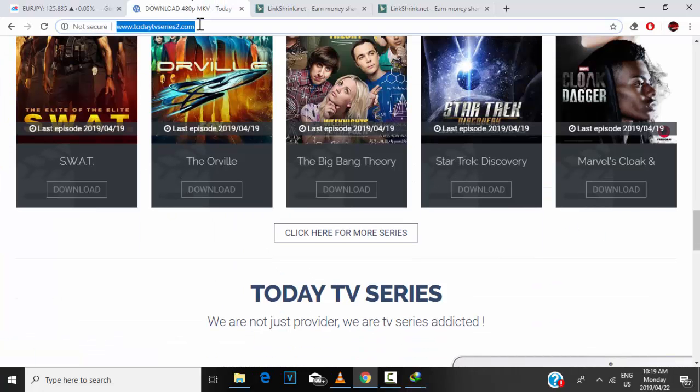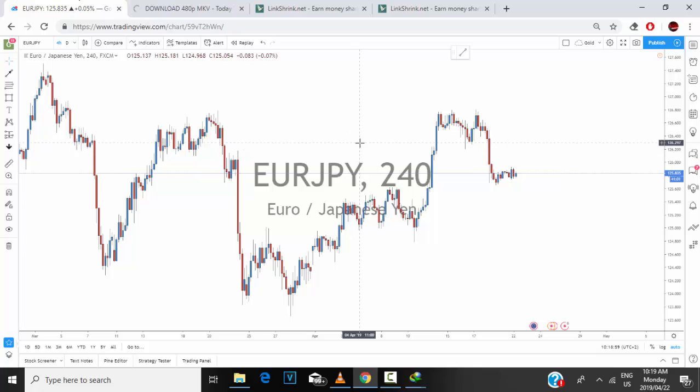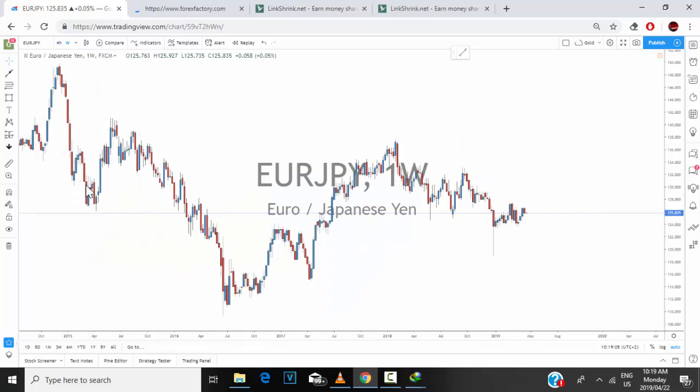And then let me just load up my news site, which is, oh yeah, Forex Factory. Sure. Okay, we have Euro JPY here. You know what we do. Keep it simple, man. Simplicity.